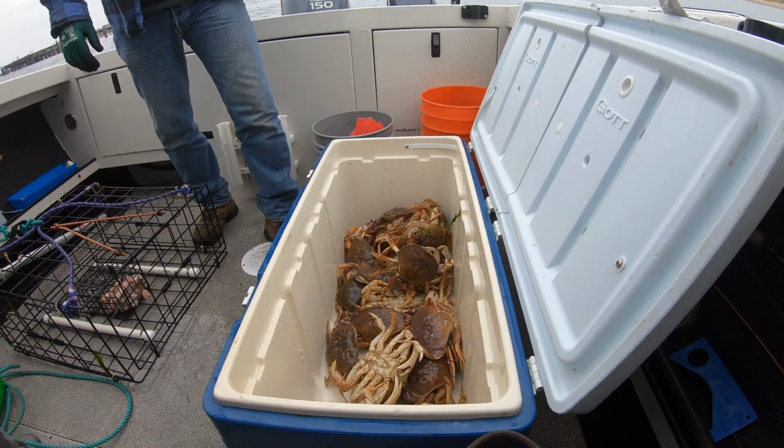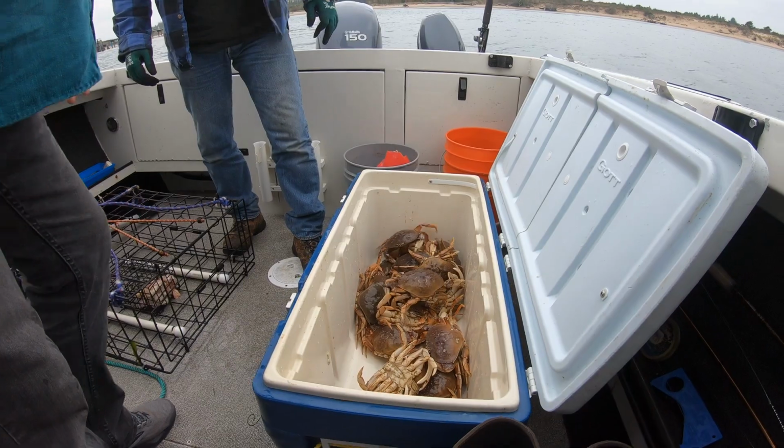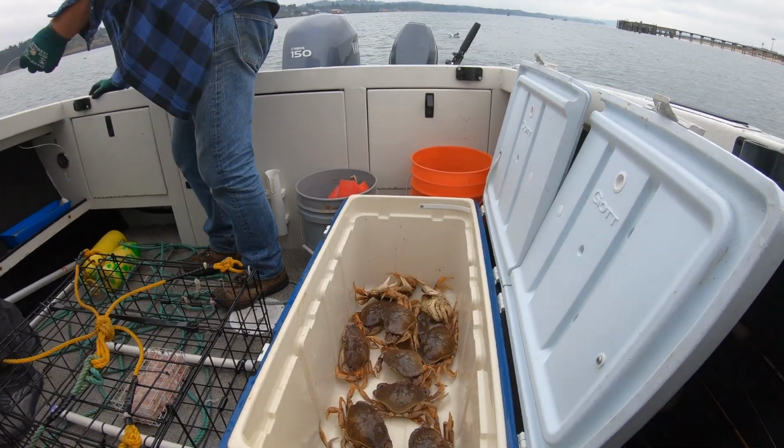Time to separate the males from the females because you can only keep the male crab. Nothing better than fresh Dungeness crab pulled out of the ocean, boiled up and eaten the same day.